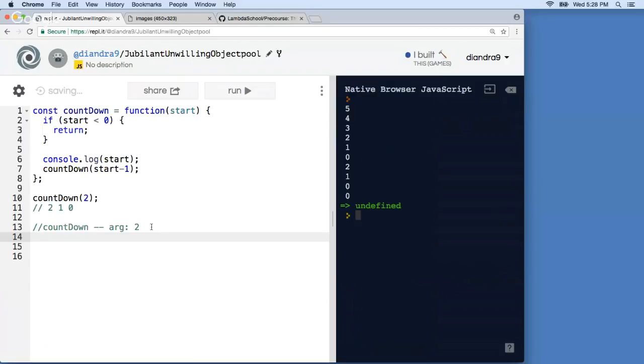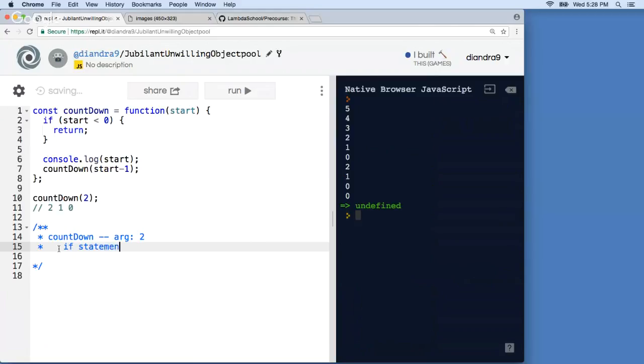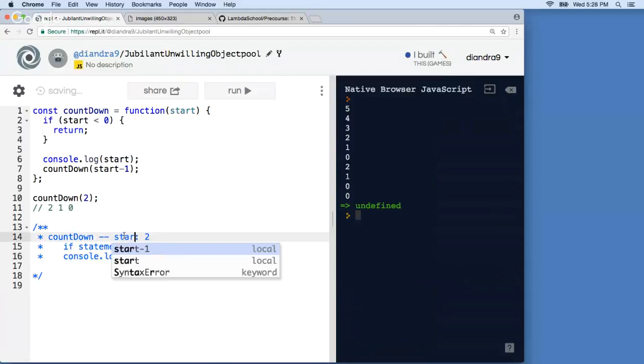So once that happens, we're now inside of our function. And so the first thing that's going to happen is our if statement. We're going to check if start is less than 0, and it's not. So we skip our if statement. Now we go down to the console log, and we are going to console log 2, because that is what our start value is. In fact, I'll clarify that our parameter is called start.